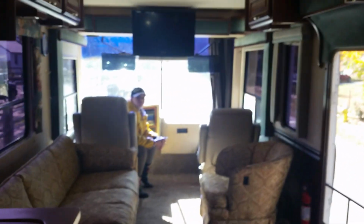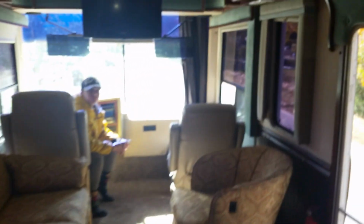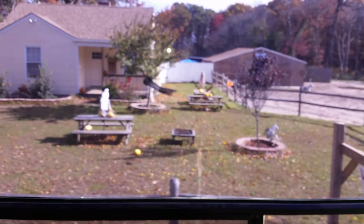So, this is it. I hope you like it. And, that's it. This is the reason I like the tinted windows, because I could have the curtain fully open and nobody could see in here, and I could see everybody. So look at this view. I like this.